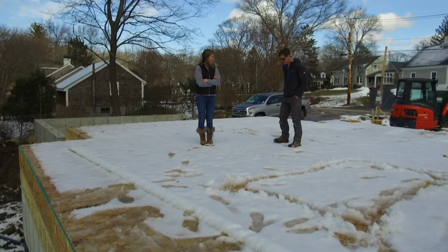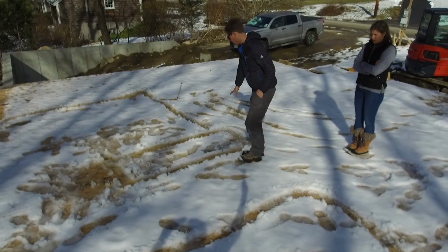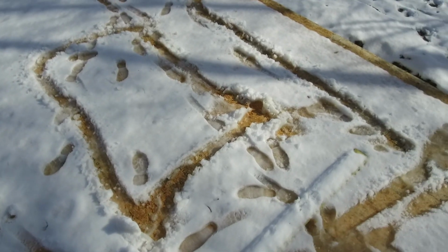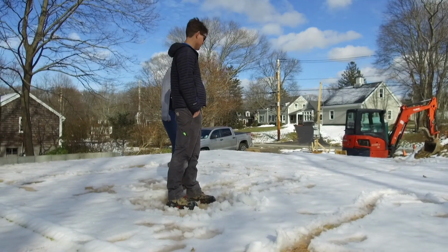This is very rough, but this is a wall here. And then this is your wet bar here. This is your island. Good thing it snowed. I should get the shovel and shovel this off real quick. Not right now, so it melts.